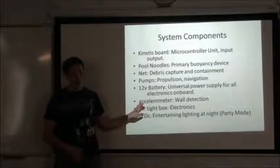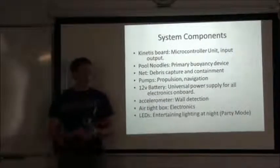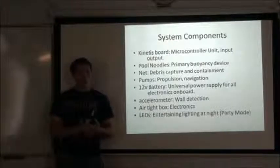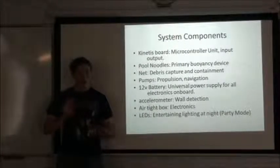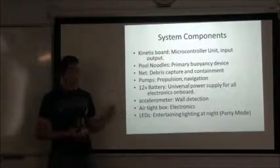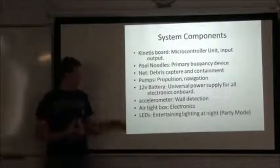We're using an onboard accelerometer on the Kinetis board to handle all the impacts of the walls to determine whether or not it should start turning away from the wall to go back to the center, which is handy that it is directly on the board.